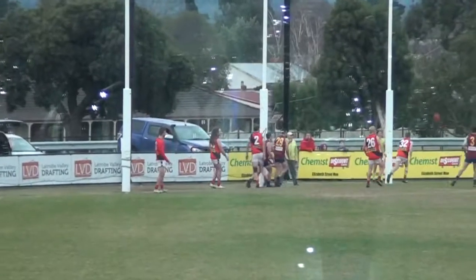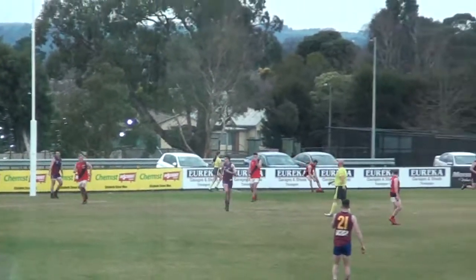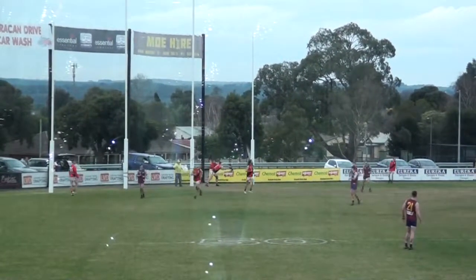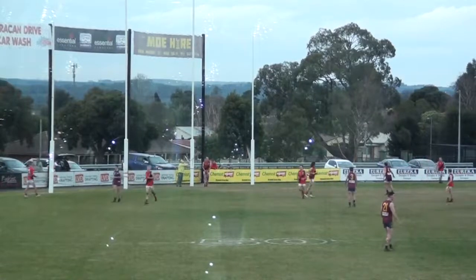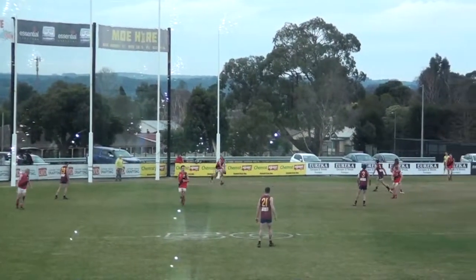Nah, not going to make the distance, and hits the post after being punched by Hamilton, a minor score. 15-14, 104 the Moe score on the Turnbull's Gippsland scoreboard, leading by 41 points over Bairnsdale, 9-9-63. Almost 27 minutes played in the final term.